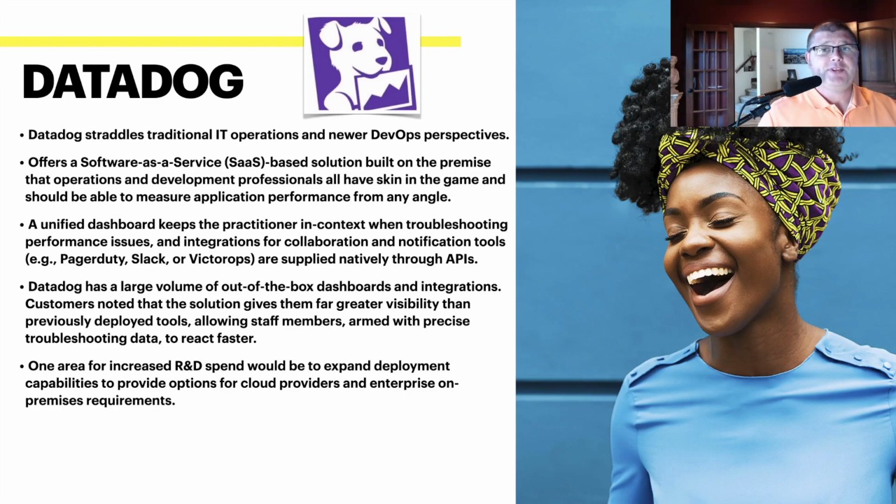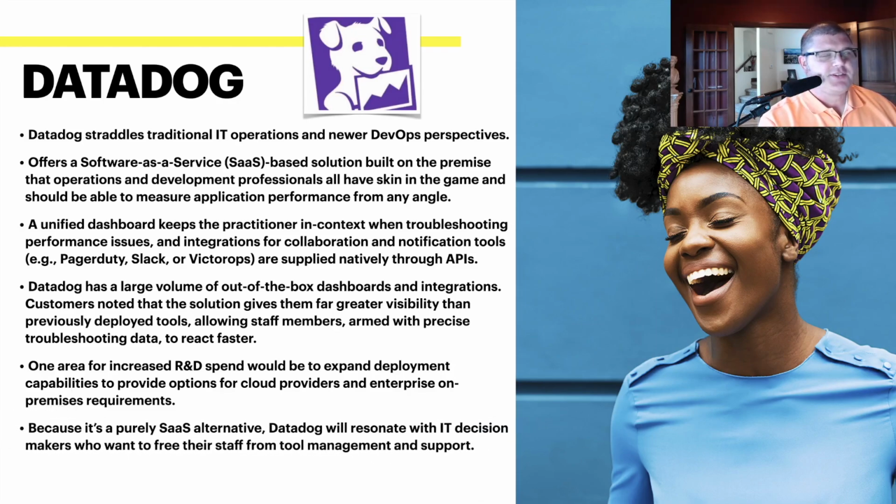And yes, the secular growth trend is cloud, and that is the future, but there still is going to be on-premise. There is on-premise now, and there's always going to be some percentage of on-premise. So that's a portion of the business that they're missing out on. And this is suggesting that they could invest some R&D into that area.